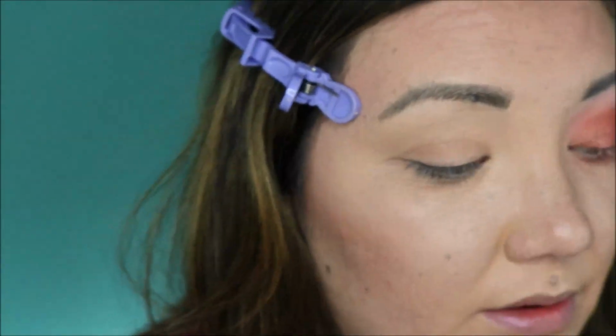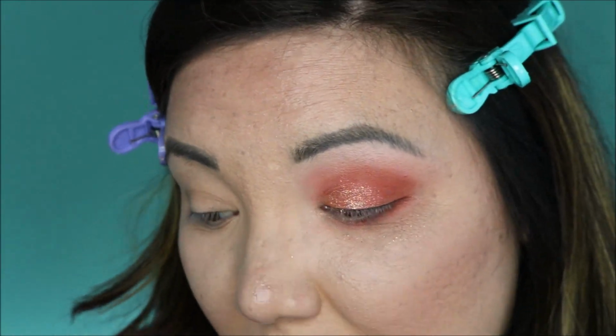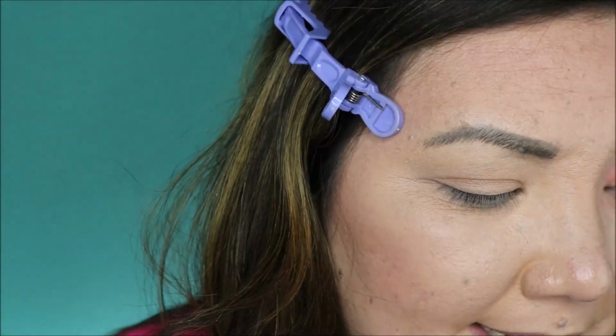Okay, with the glitter glue, I think it's slightly better. I was really excited for it too, to be honest. I just don't really like that formula. I just don't. Don't be mad.